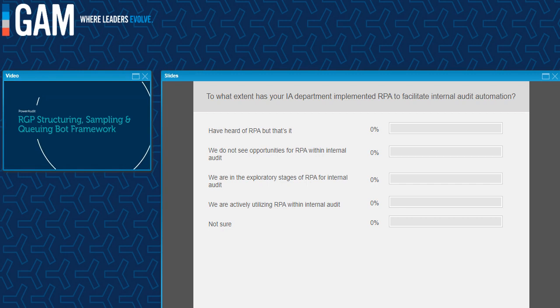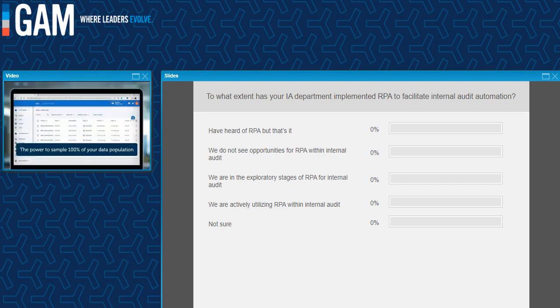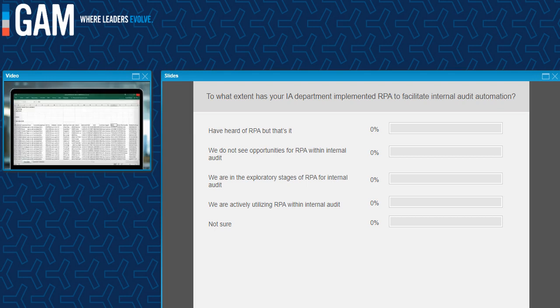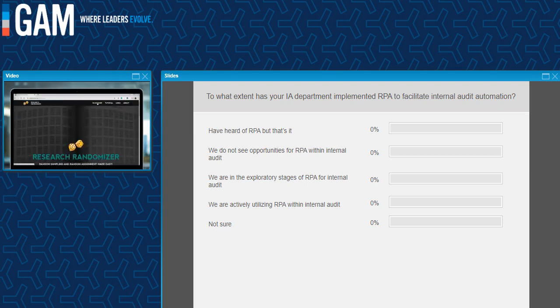Auditors can choose to run in a continuous monitoring mode, where they can audit the entire sample set, or they can decide to have the bot use a randomizer algorithm to select a subset for the audit. In this example, the auditor has chosen to randomize the sample. The bot has logged into the randomizer website and passed over the overall sample set.